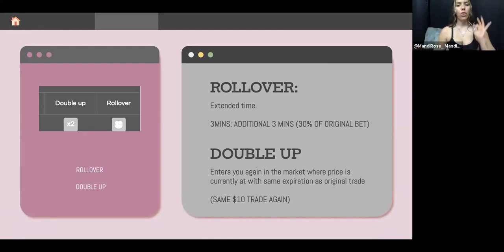Let's say I had a 3-minute sell for $10. I'm going to have an additional 3 minutes so that I have an extra chance at clearing my trade in the event I'm losing, but I believe the trade will go my way. By me clicking rollover, I am extending my time. I'm kind of giving myself a Hail Mary, but it's going to take 30% off of my original bet. So be very wary that when you rollover, you may wonder, wait a second, why did I lose $50?